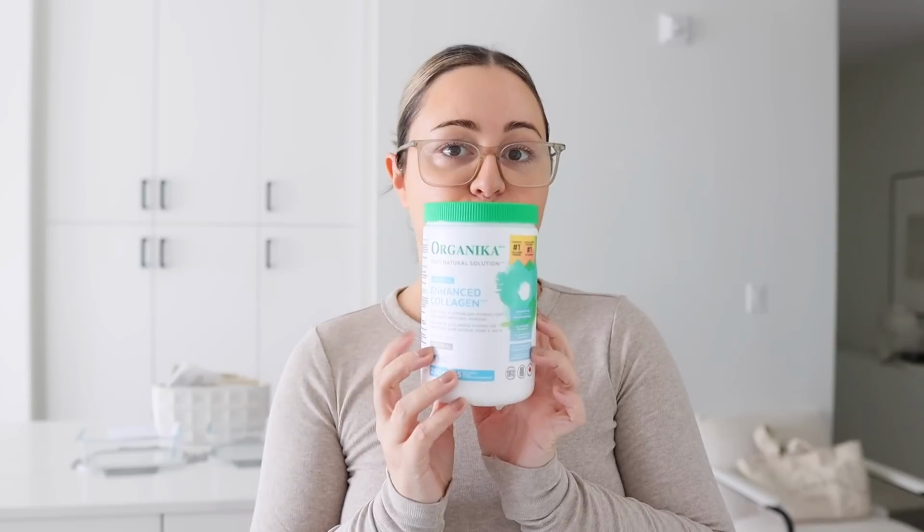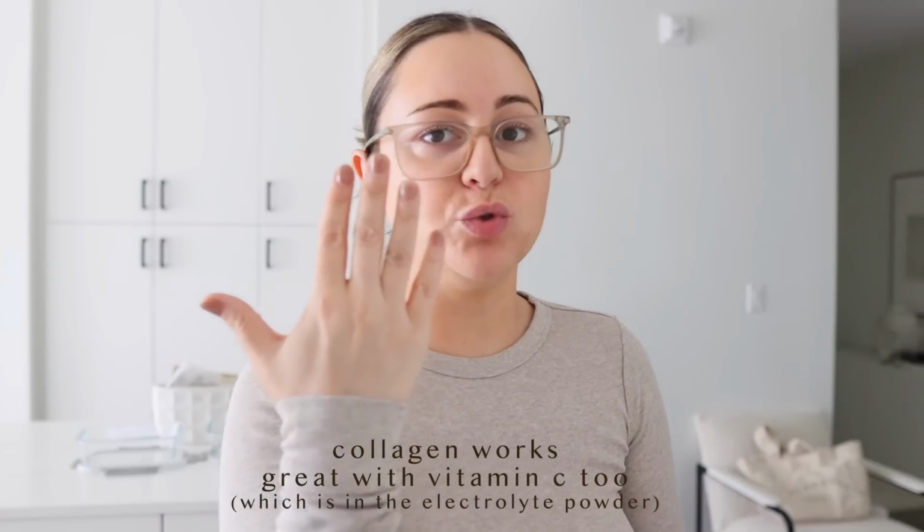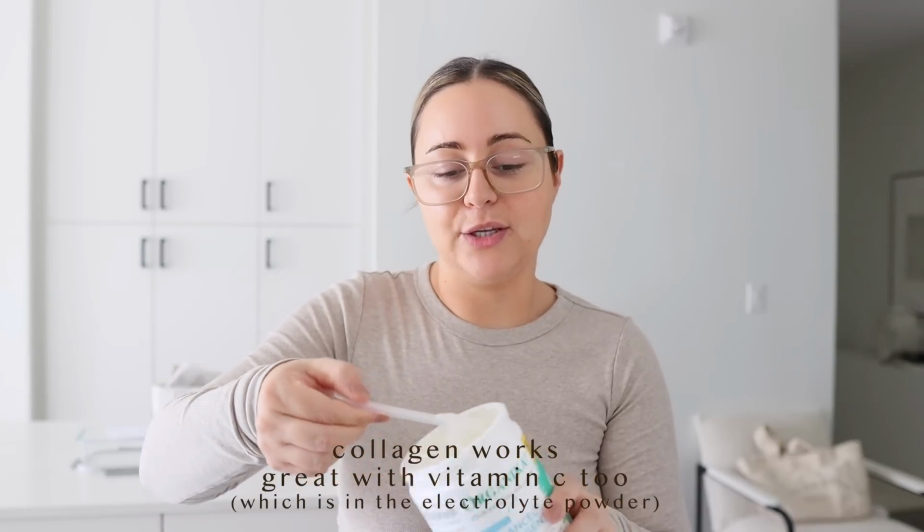Then we have extra collagen. So this, yes, already has collagen in it, but this is like pure collagen. Got the flavorless one just because I don't want it to have flavor. I already have my own. But collagen is so good for your hair, skin, nails. It has been making my nails grow like crazy, you guys. Like, I showed you guys my nails before and now I can feel the tips of them. So we're going to take a scoop. Some days I put two, but honestly one is enough.